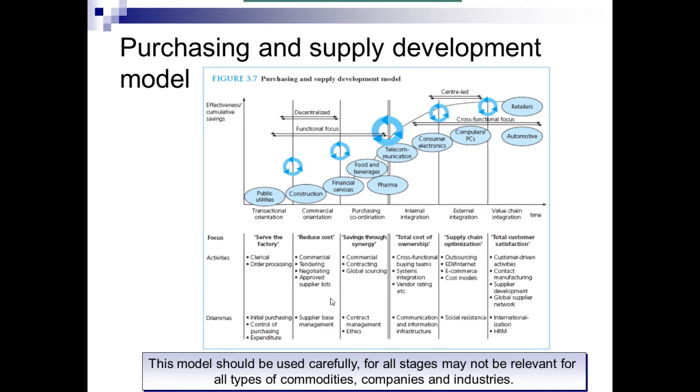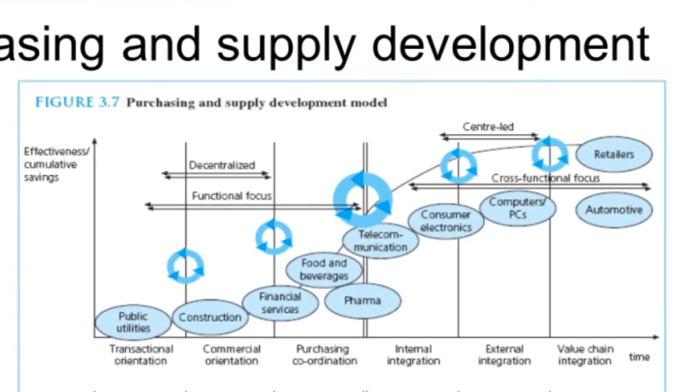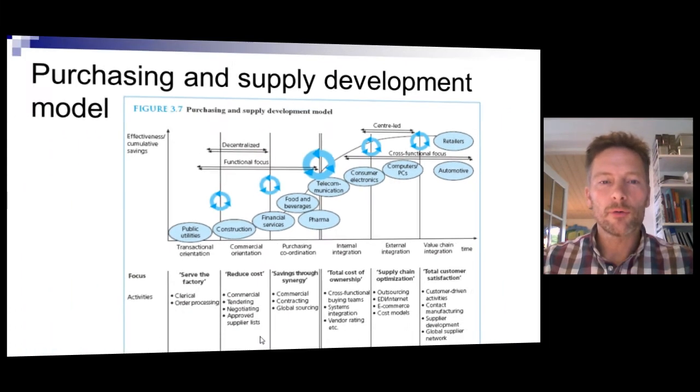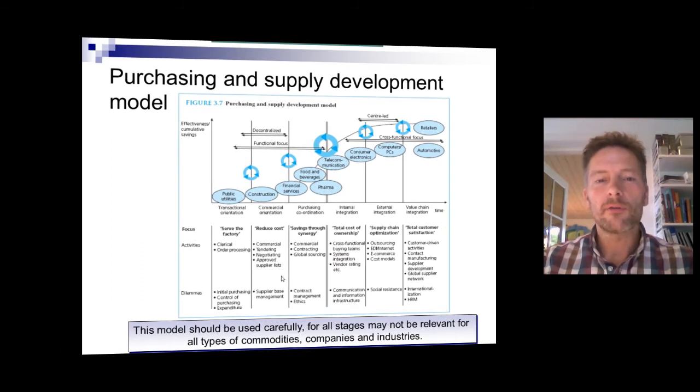If you look at it from this model view, you can see time on the x-axis. It shows how procurement has evolved over time, from a rather simple transaction-orientated environment where the focus is to serve the factory, as it says on the focus area, all the way up to value chain integration, where the focus is on total customer satisfaction. So this is how procurement has evolved over time. You can see in this model each of the focus areas that we will go through, because in the next couple of slides I will just take you briefly through what is in each of the stages in this model.